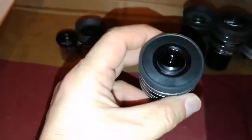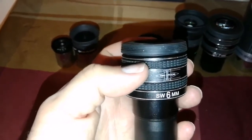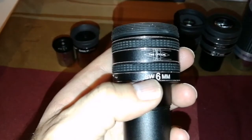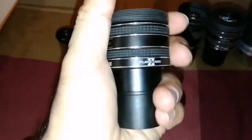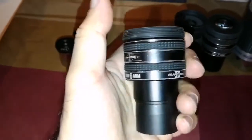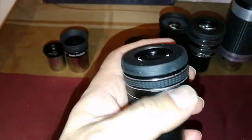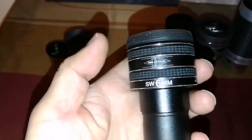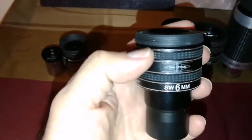A more comfortable one is this 6mm eyepiece, TMB Optical Planetary 2 6mm. SW stands for super wide angle 6mm. It is one of the cheapest you can get. £23 in Britain, in America probably £30, in Canada around 35 to 40 pounds, Australia the same, and for the rest of the world you can calculate it based on the exchange rate.